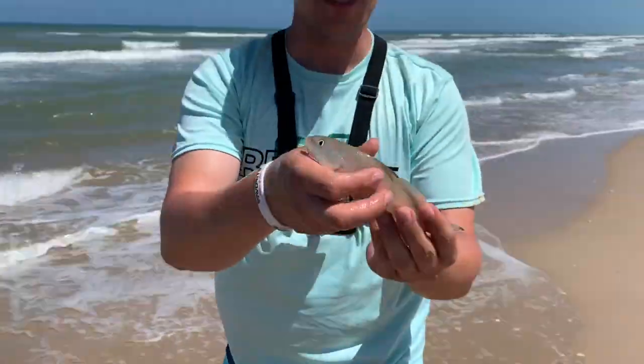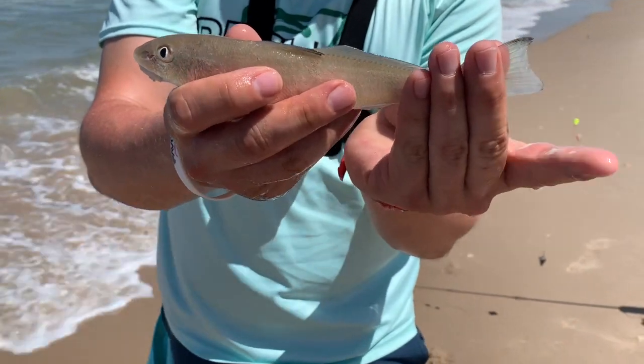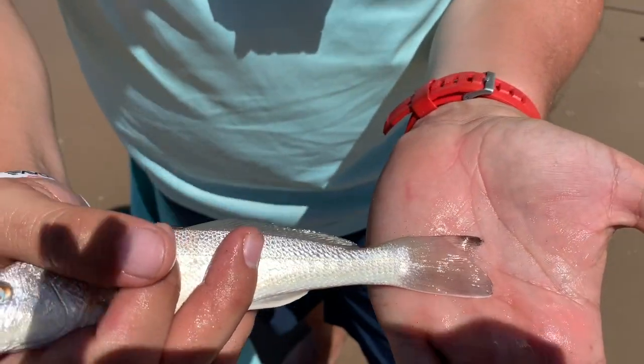Oh, by the way, first fish of the day, little whiting. You can tell it's a whiting because it has this little tail like an S, and also has a little black dot. I don't know if you can see it on camera.